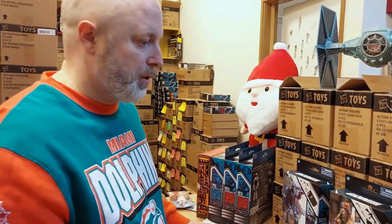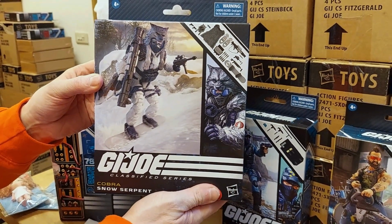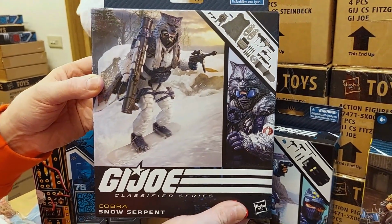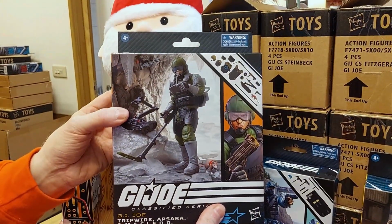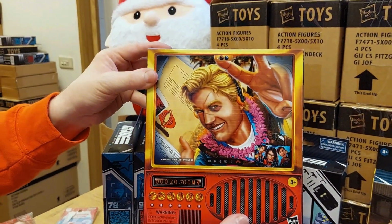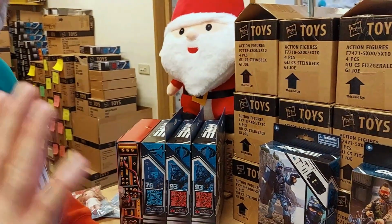Also, over here, we've got more of the Snow Serpent. Best figure of the year? This is my opinion, I just think this is the best figure of the whole year. I love it. We've also got more Tripwire and more Mr. Chuckles. Our G.I. Joe stock is looking pretty awesome right now. Can't wait for the other new stuff to come in on December the 1st.